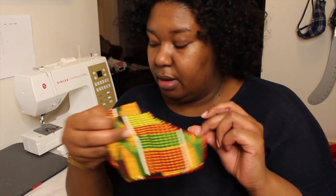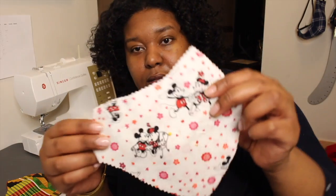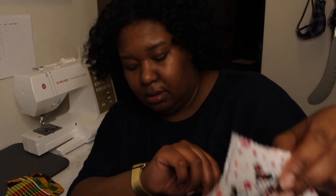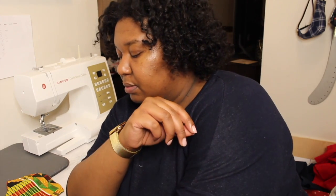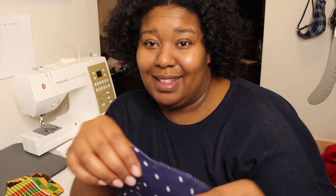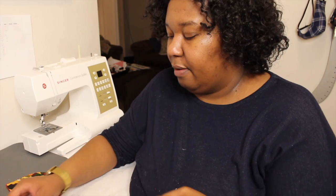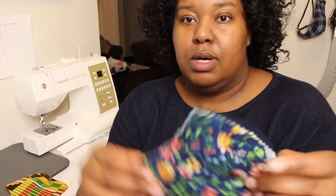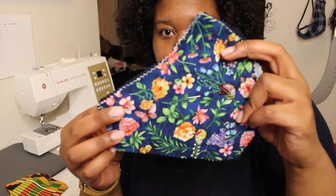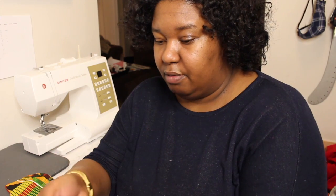This is an African print that I have. This one is called Love Mini. Some people are still on Etsy shopping at this time. This is a polka dot one that I have. I have a few of these. This is one of my favorite ones. It's like this blue floral. And these have been really popular for me.